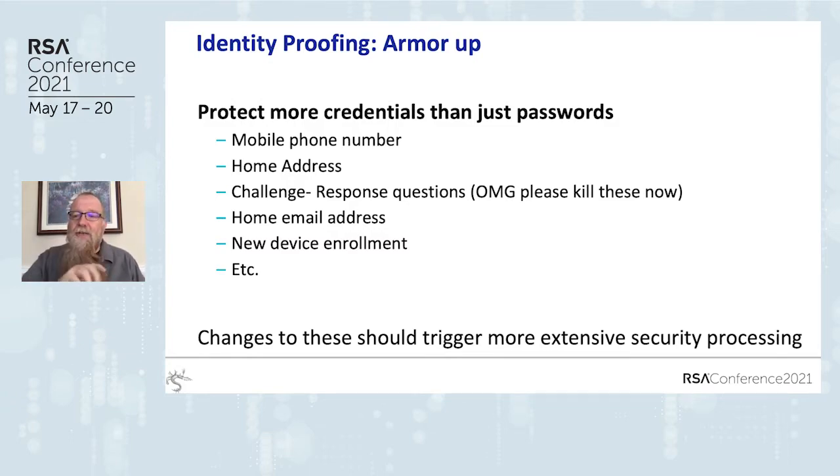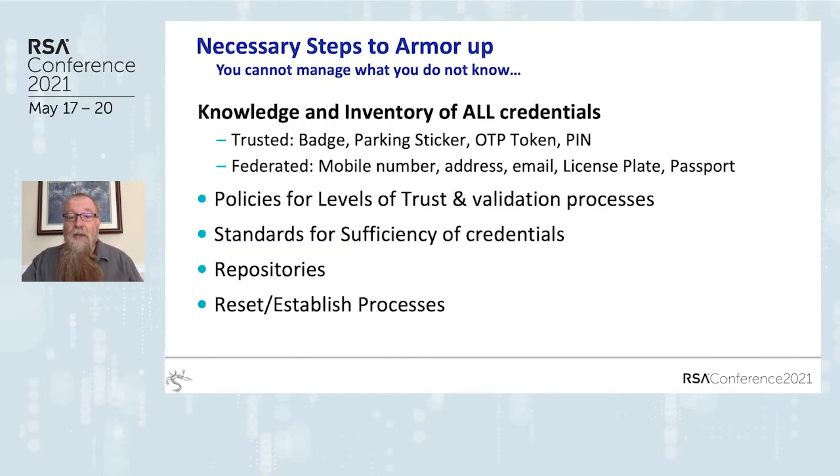So any changes to any of these should trigger more extensive security processing. You should treat these as security events and handle these the same way you would an OTP reset, a password reset. Any changes to these should trigger the same kind of processing, but you have to know where they are. You have to have knowledge and inventory of all your credentials. Now we usually know, well, I know where my LDAP is and Active Directory and got that.